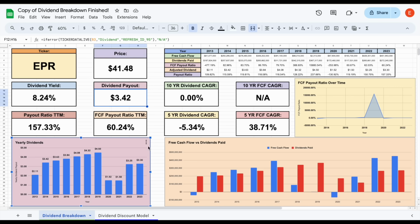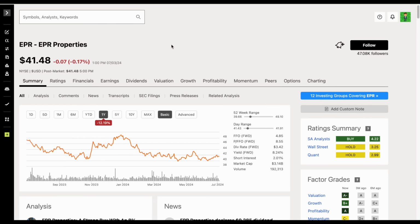Now we have to keep in mind, this is a real estate investment trust, so I'm not going to pay attention to things like free cash flow payout ratio or even the free cash flow growth from this company. And I'm actually not going to pay attention to the payout ratio. The payout ratio is not a good way to tell if those dividend payments are safe when you're looking at a real estate investment trust. Instead, what we need to look at is the AFFO payout ratio.